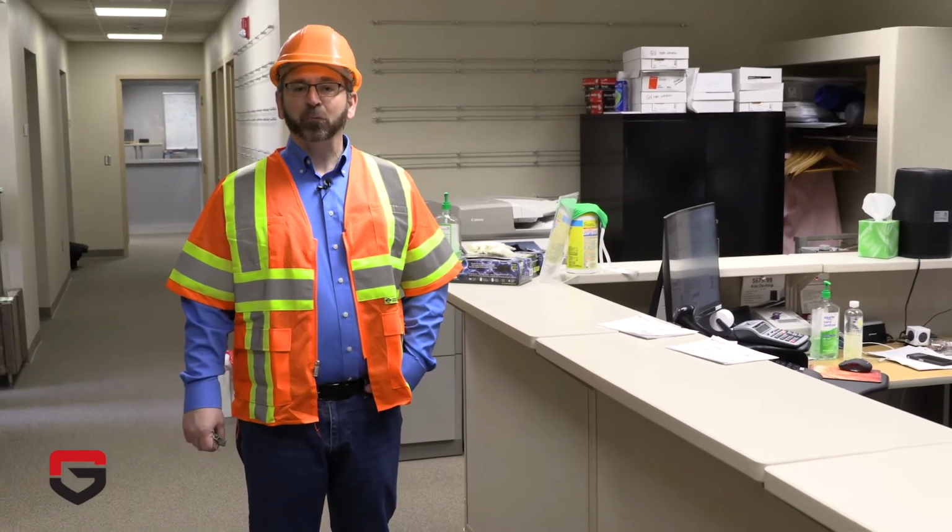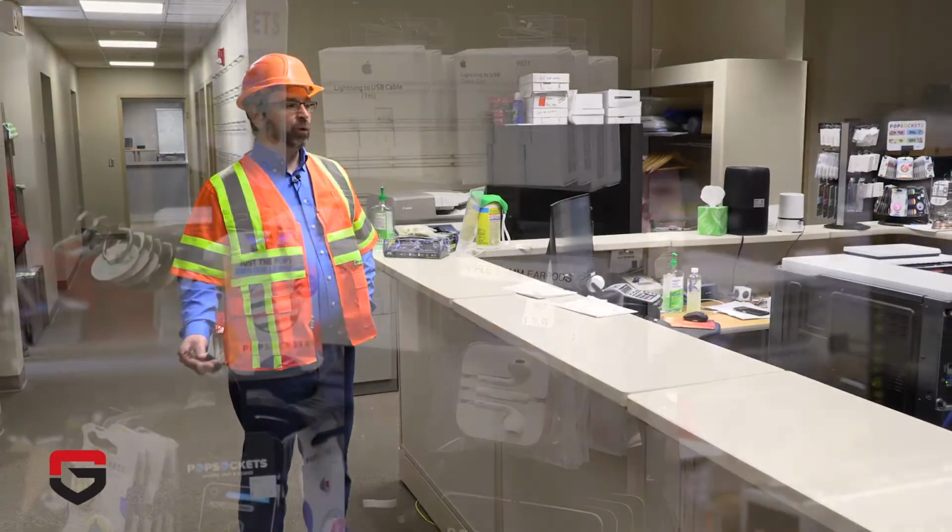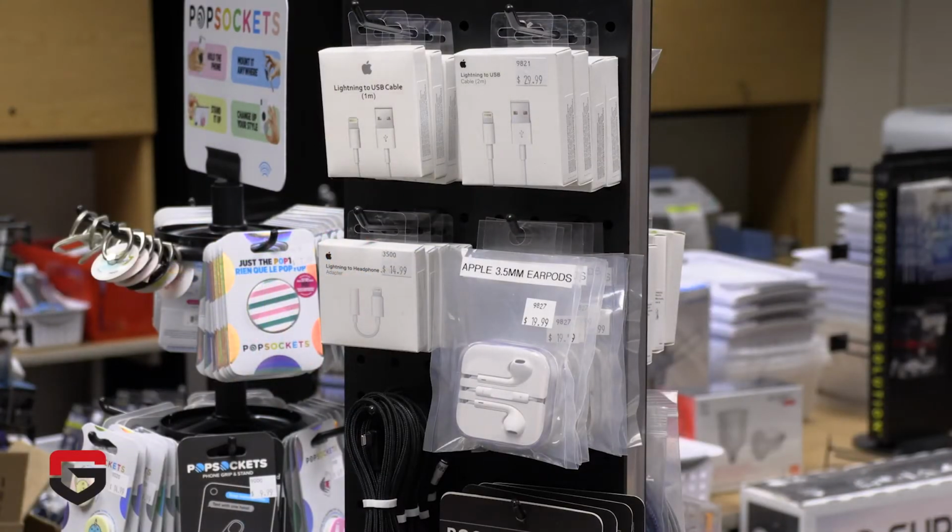Where we're standing now is our old administrative area, which has currently been converted to be our retail space and used to assist customers on an as-needed basis, and will hold true until we get our new space ready in the new addition.